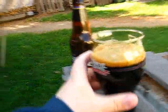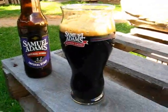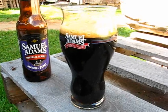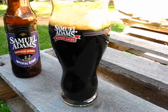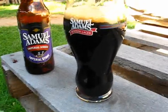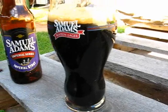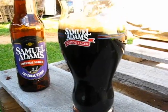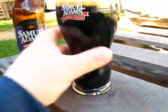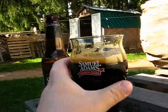Wow. Malt bomb, man. Big, and I just say malt bomb as far as flavors go. Just big time malt flavors. It's not even really all that thick. I expected it to be a bit thicker in the mouthfeel than what it is, but it's about medium bodied. Head is sticking around. That's pretty impressive for 9.2%.